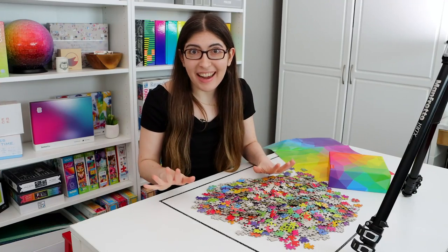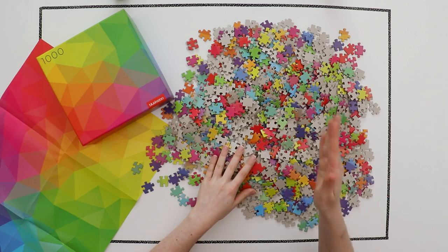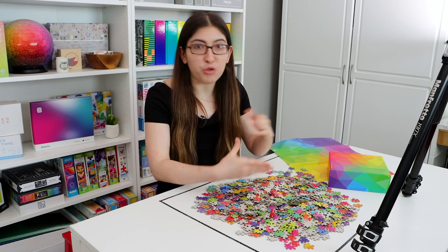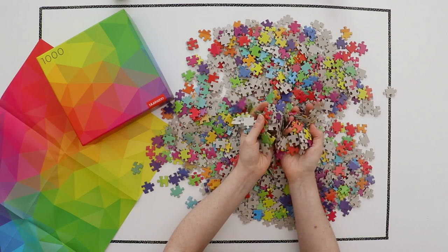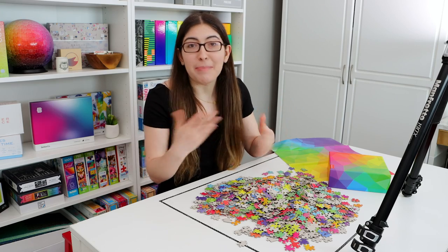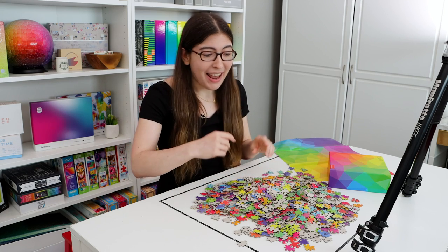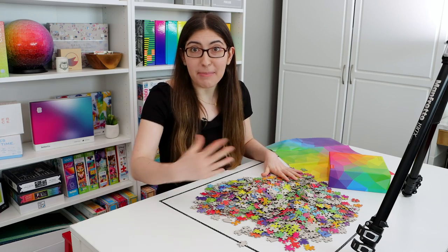So here's how the challenge works. It's pretty simple. All I'm going to do is divide up all of the pieces into 10 piles of 100 random puzzle pieces. As you saw, I just dumped these out of the box. I've been mixing them all up, so I'm not sorting by color. This is completely random. After that, I will grab one pile at a time, put in as many pieces as I can, and then grab the next one.